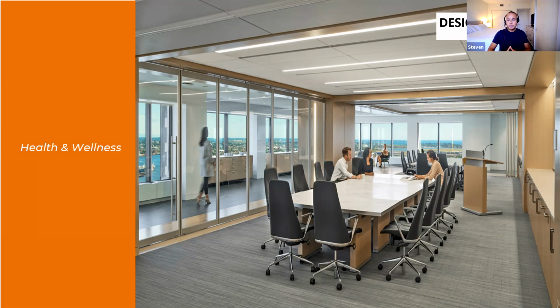So this example here, from a law firm up in Boston, shows this interior conference room being afforded still the daylight and views, even though it is located on the interior of the space.